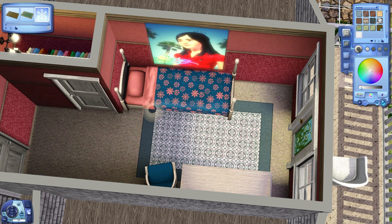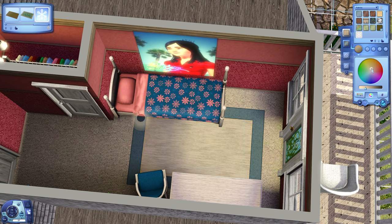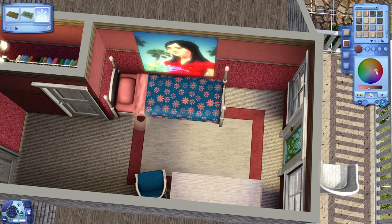But that's mostly it for this bedroom. Pretty simple. I don't remember what color I made the rug. Not that, that's for sure. That was kind of horrifying there. It's a more simple, more neutral color there for the rug.